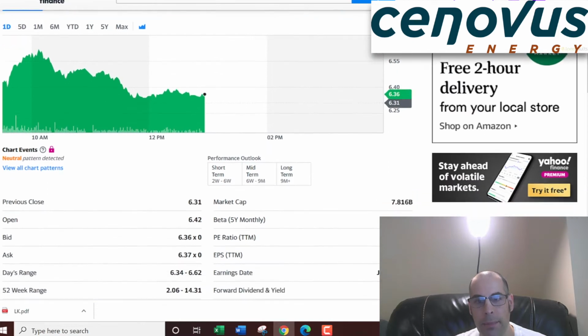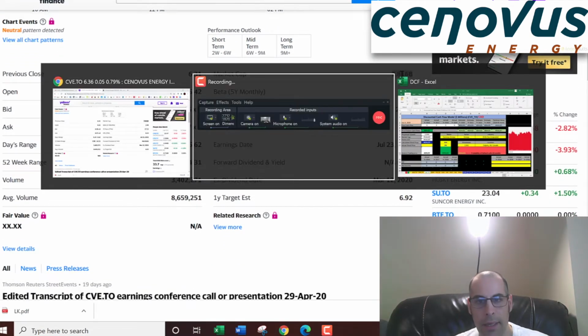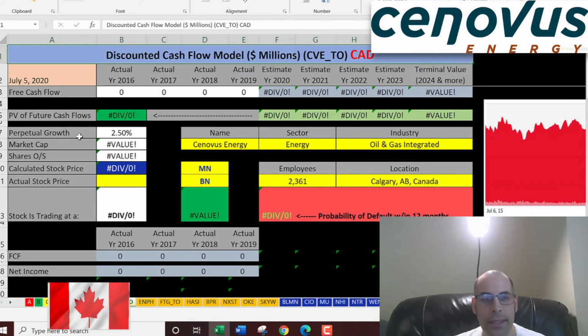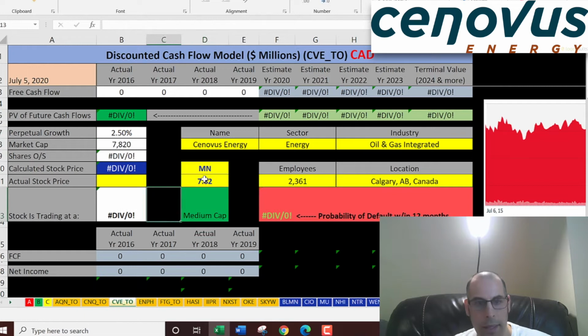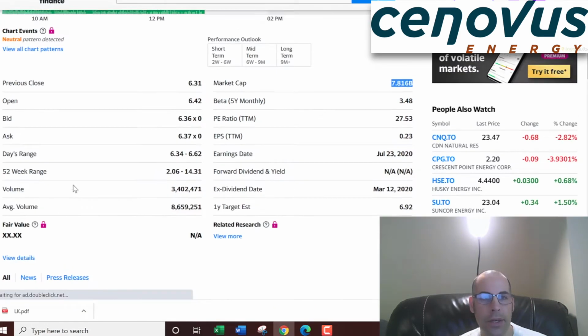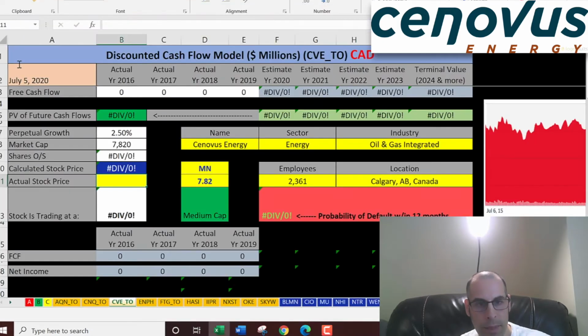This company has a market cap of $7.82 billion Canadian dollars, that is. That's the value of the company according to the stock market. And let's see what it's trading at. It's trading at $6.36. So one share is $6.36.